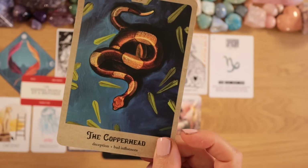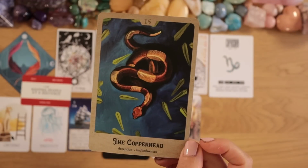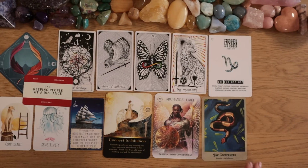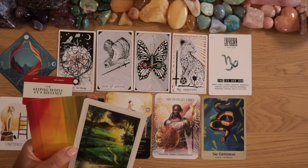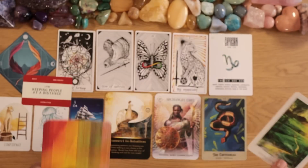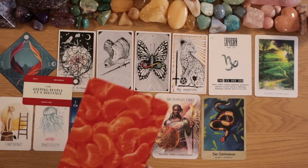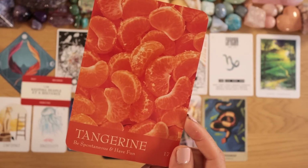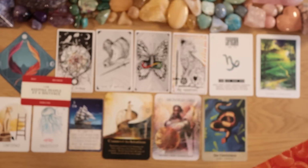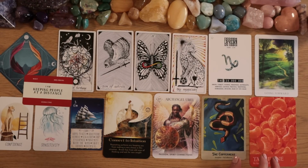We have the Copperhead with deception and bad influence. Okay, let's see what else we got. We have going forward. Yeah, we know that you're going forward here. And then we have tangerine: be spontaneous and have fun. Oh, look at all this orange here. Going forward. Deception. This is interesting.